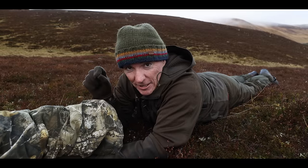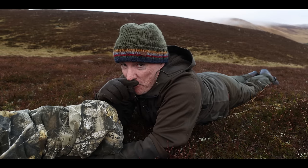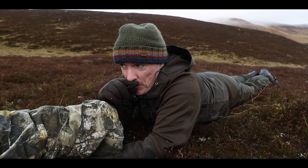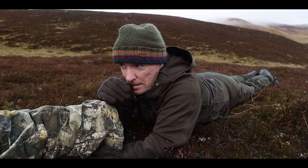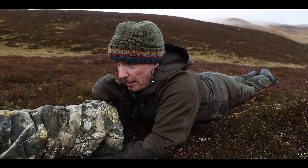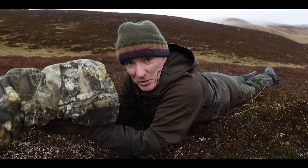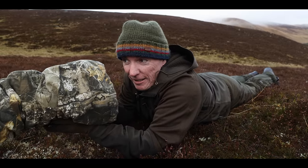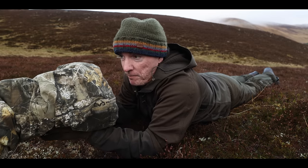This hare has obviously been photographed many times before, because no word of a lie, 8 meters away, five, unbelievable. This is just incredible. Just being this close to the mountain hare, and with him not being afraid and running off.